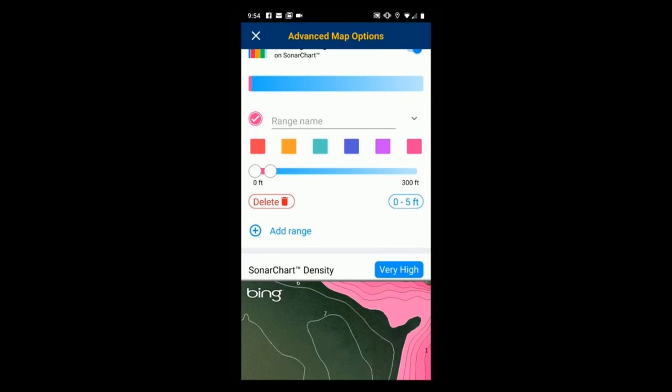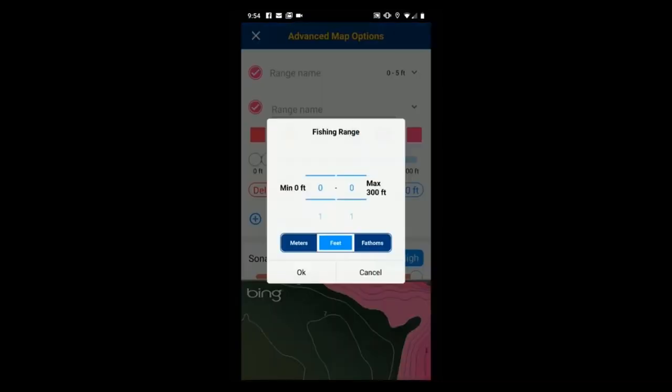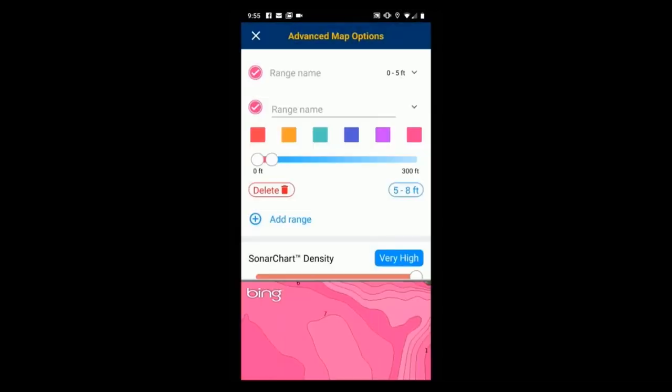So we can actually add a range. We're going to add another one, and then click on 0 to 0 feet. We're going to change that from 5 feet. Now I'm not going to go as big of an increment this time because I think I'm going to be looking for fish in that 5 foot to maybe 8 feet of water. So we're going to change this to 8 feet here. Now that's kind of a sand color, so it's not easy to tell the break, so I'm going to change that to this purple color right here. Now you can see anything that is 0 to 5 feet is in that pink. Anything that is 5 feet to 8 feet of water is in that purple. I'm going to back out of this here.